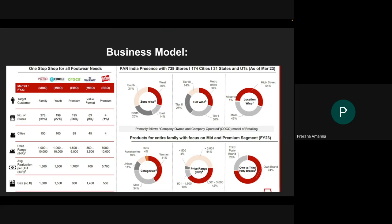Bata really suffered because of that under 500 category. Similarly with Khadims and Liberty also, because they have the majority of their portion, around 60 to 70%, coming from the under 500 to under 1000 category, even they suffered. On the other hand, Relaxo, you know the story really well, right? Whatever the company had done in a decade got wiped off in 2 years because of the same thing. Relaxo's product category is hardly above 500, like I would say 95% is under 500. So even they suffered. That is why the whole premiumization trend really works.